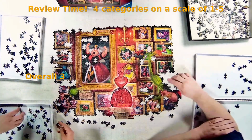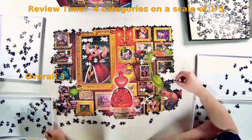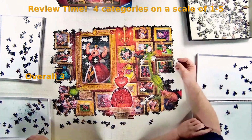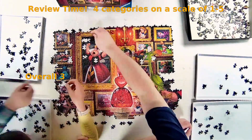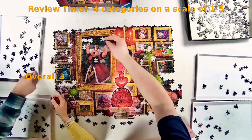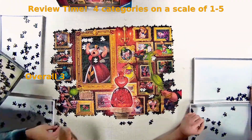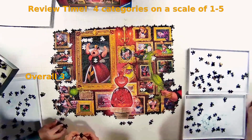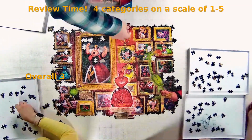The overall score, after all that, I'm going to give it a 3. These are enjoyable, quick builds. Certainly if you have young adults in the family that play the game, I can see how they would really enjoy working on this. And it's also fun as an adult to talk about the movie and reminisce that, oh yeah, I haven't watched that in 20 plus years.